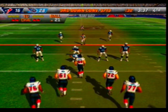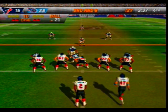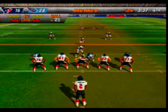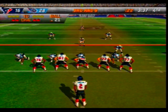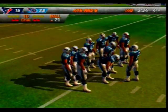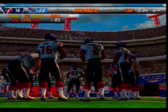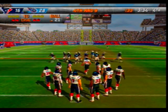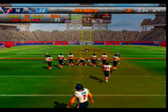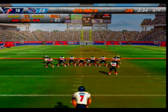Third and nine. Ball on the 21-yard line. The offense has had trouble moving the sticks on third down so far. Dropping back with the throw. Incomplete as the defender knocks it away. The defender got in between the ball and the receiver again. So they'll line up to punt after going three and out.